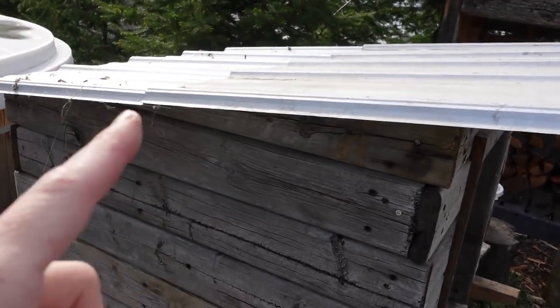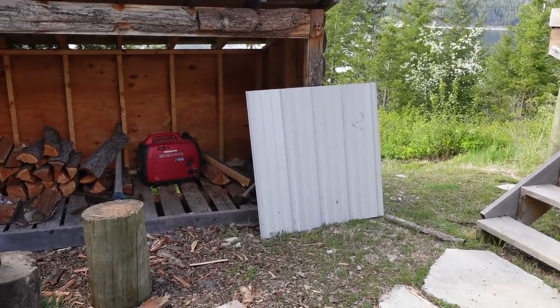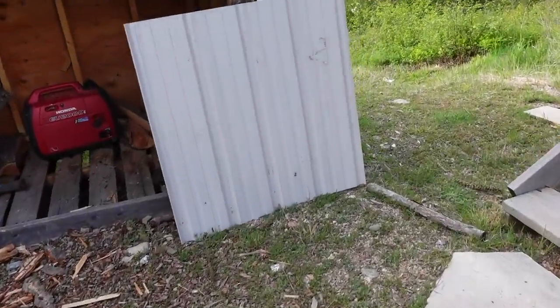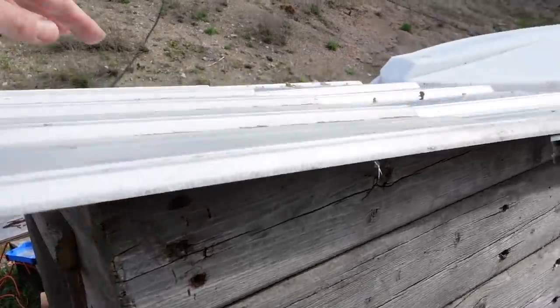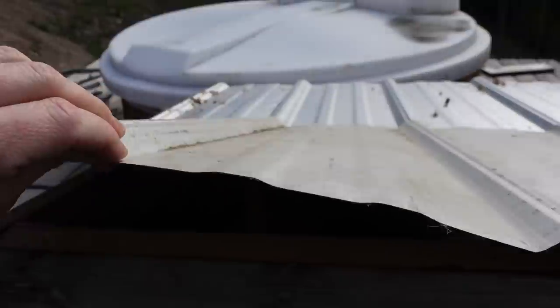So I found two pieces of tin. This is probably what I'm just going to do, because I based that whole thing around that piece of tin. These are silver, just galvanized plain. This one was the colored one left over from the roof here. So obviously I would prefer this one, but I prefer the look of having some overhang. So I'm going to go with this. The only thing is that these ones are a little bit more flexible, so I'm going to add some supports.